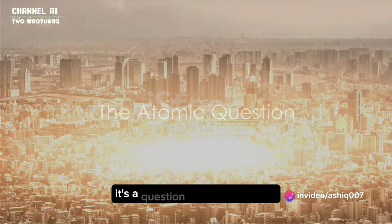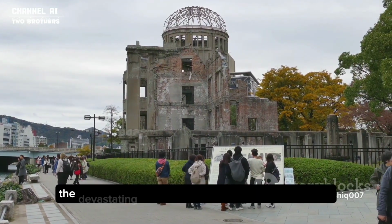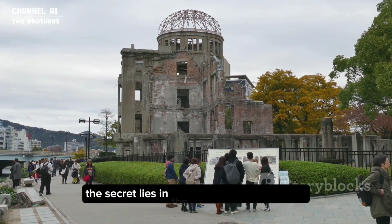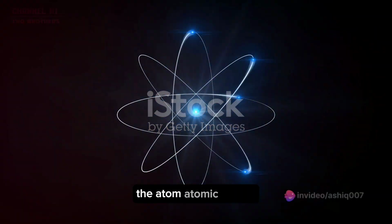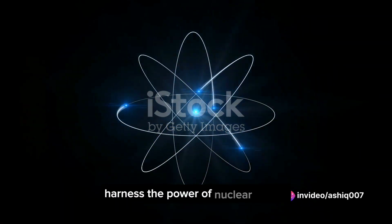Have you ever wondered how an atomic bomb works? It's a question that has intrigued and frightened humanity ever since the devastating explosions in Hiroshima and Nagasaki. The secret lies in the realm of the ultra-small, the atom. Atomic bombs, also known as nuclear bombs, harness the power of nuclear fission.